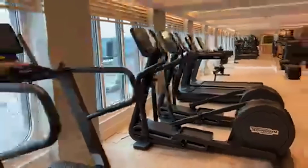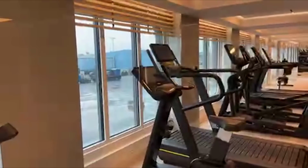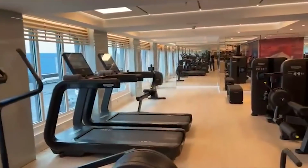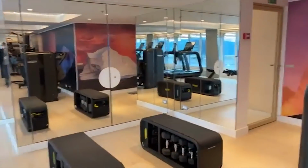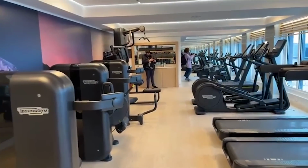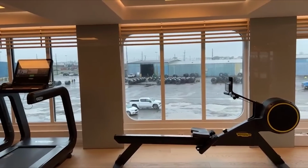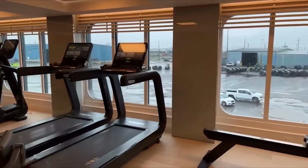And where are we now? Oh, the fitness room. Oh, that's nice. So plenty of space here in the fitness room. Again, the windows. If you've noticed, a lot of windows on this ship. It's a very observation-driven cruise because it goes to places like Antarctica and Canada, where there are a lot of visuals. Staterooms have huge windows. Observation areas, huge on this ship.